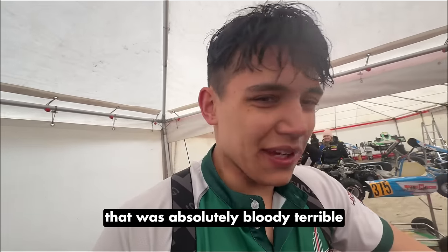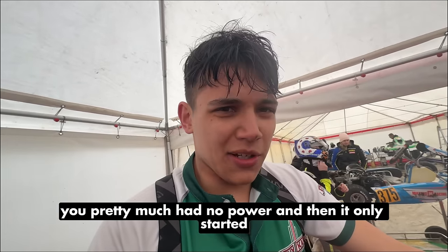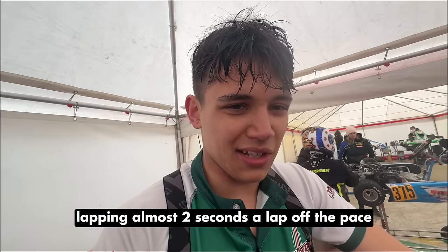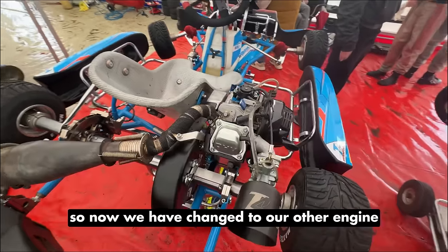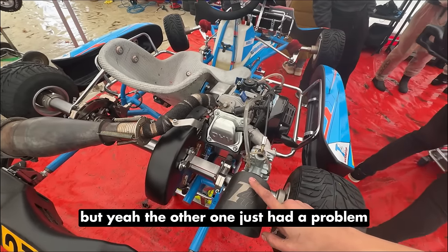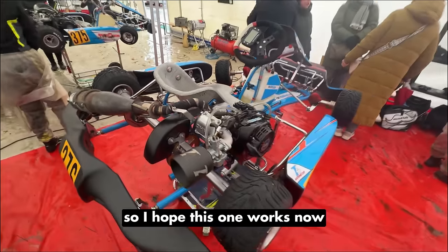Well, guys, that was absolutely bloody terrible. From the beginning of the race, we pretty much had no power, and then it only started becoming worse. I was eventually lapping almost 2 seconds a lap off the pace, which is not good. So now we changed to our other engine. I hope it works. This one has been slower over the past than the other one, but the other one just had a problem. I don't know what. So I hope this one works now.